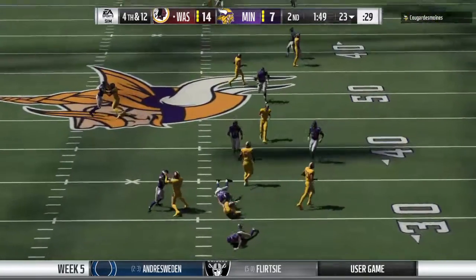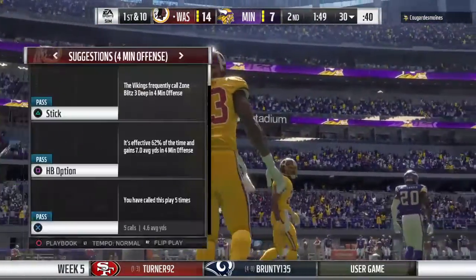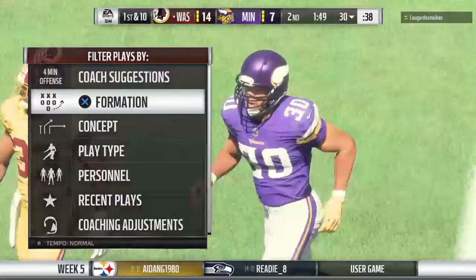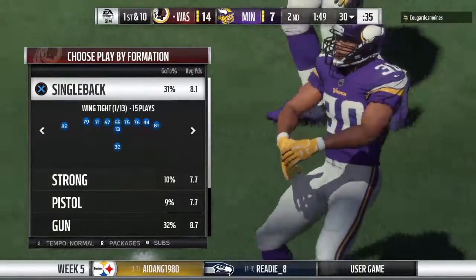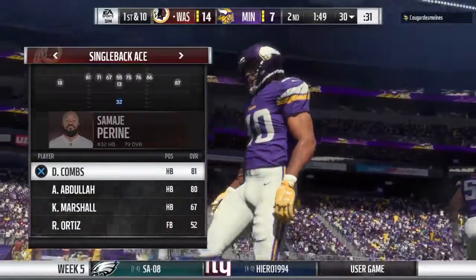Take it in at the 22. That'll be put in the books as a 53-yard punt. And it'll be Redskins football now with a 1st and 10. A look at Washington as they come onto the field. And for them, a touchdown their last go-around. Obviously, they'll be hoping to do that again.